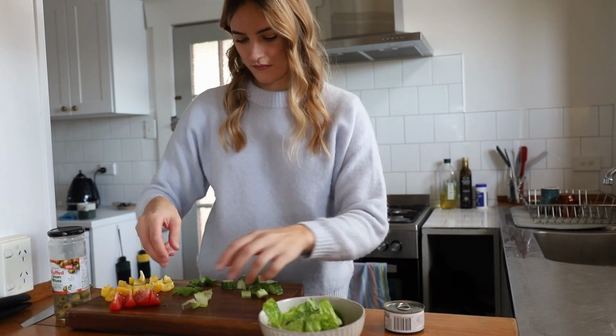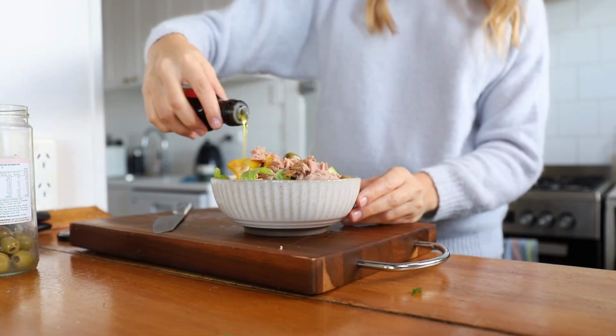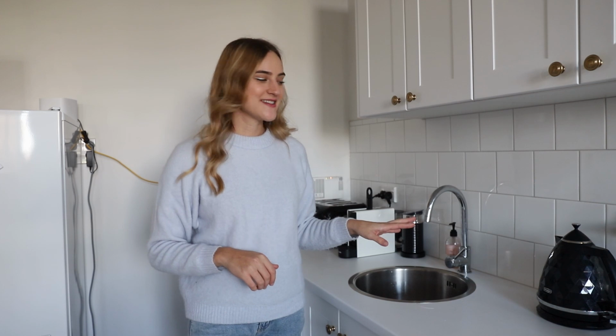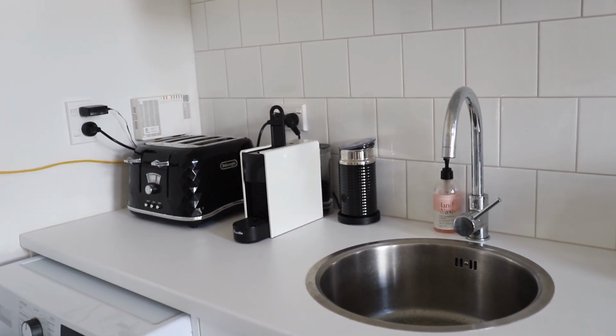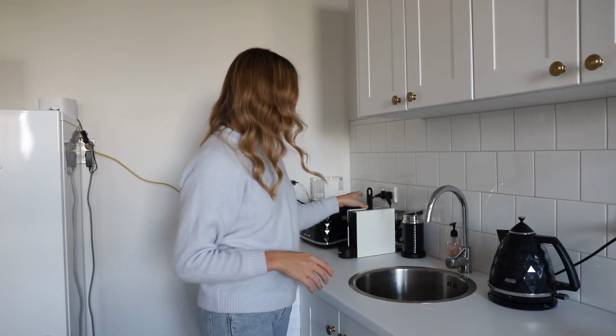I absolutely love cooking. I cook every night, so it was really important for me to get a lot of good quality kitchenware. And in the other corner over here we have all of our appliances. We have our kettle right here, which matches our toaster. I'm not gonna lie, I do find the toaster is a little bit big. On the other hand, we have a very slim coffee machine, which is my Nespresso one.